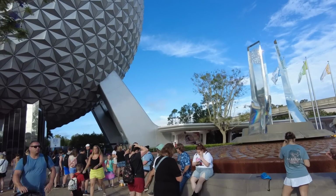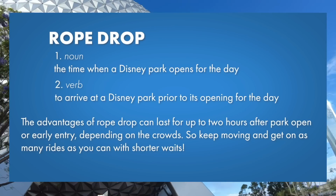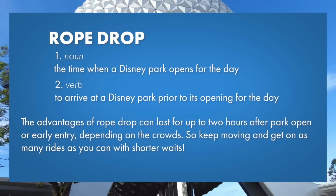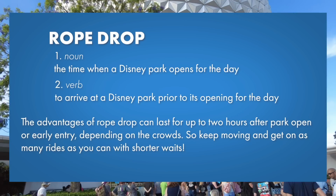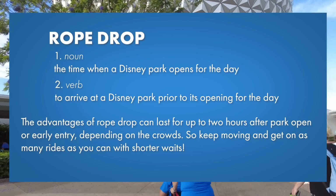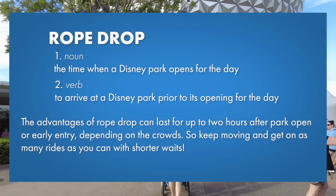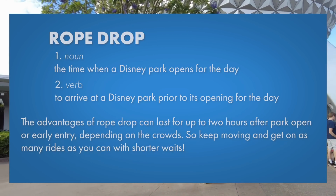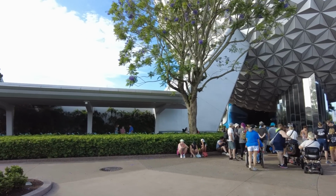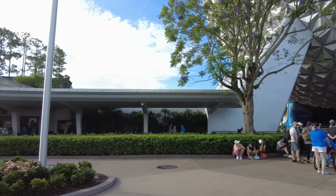If you don't know what rope drop is, essentially it's when you get here before the park opens to try to skip lines early in the morning. And this is probably the most impactful time of my day today. Epcot has a lot of rides that you can get done at the beginning of the day, especially by using the virtual queue for Guardians as our free way to skip the line. There are 19 total attractions, rides, and shows, and we're going to see if we can do them all from rope drop to close.